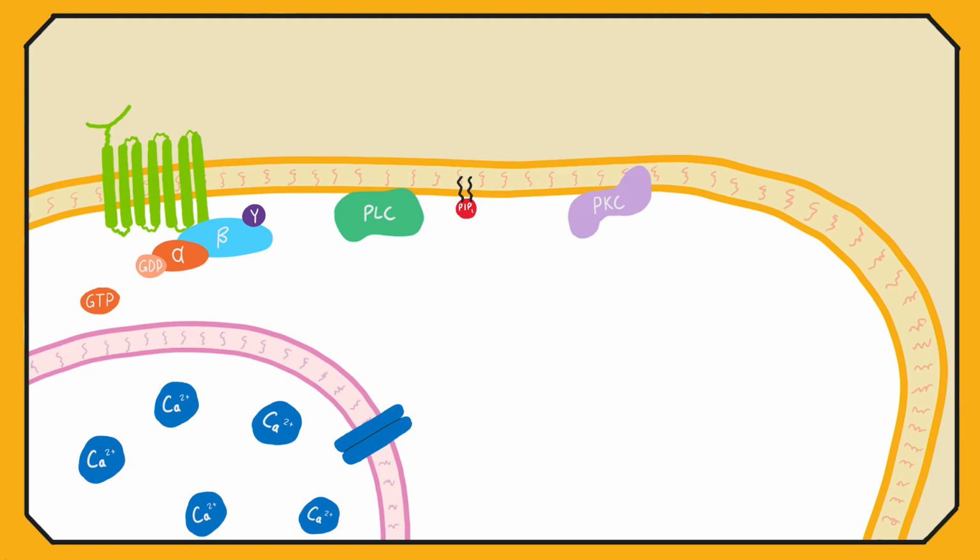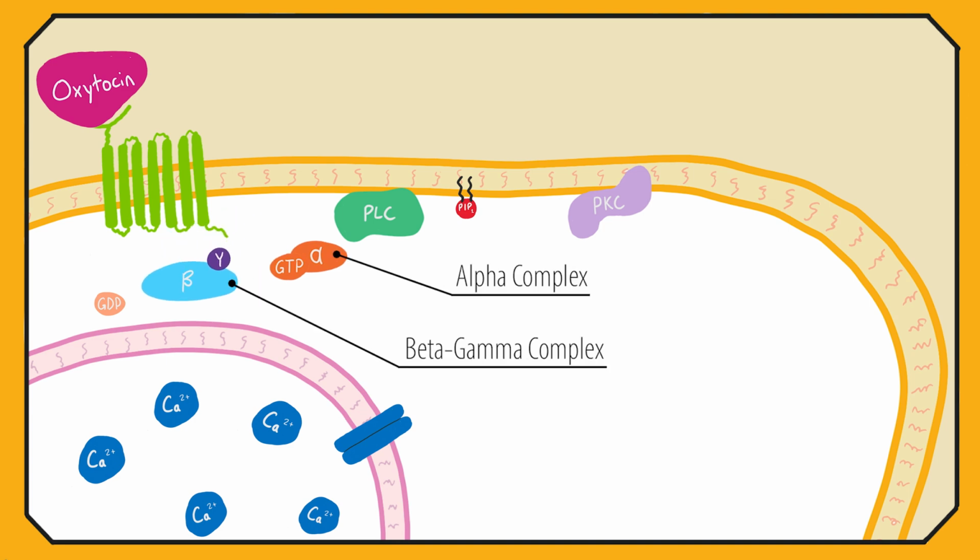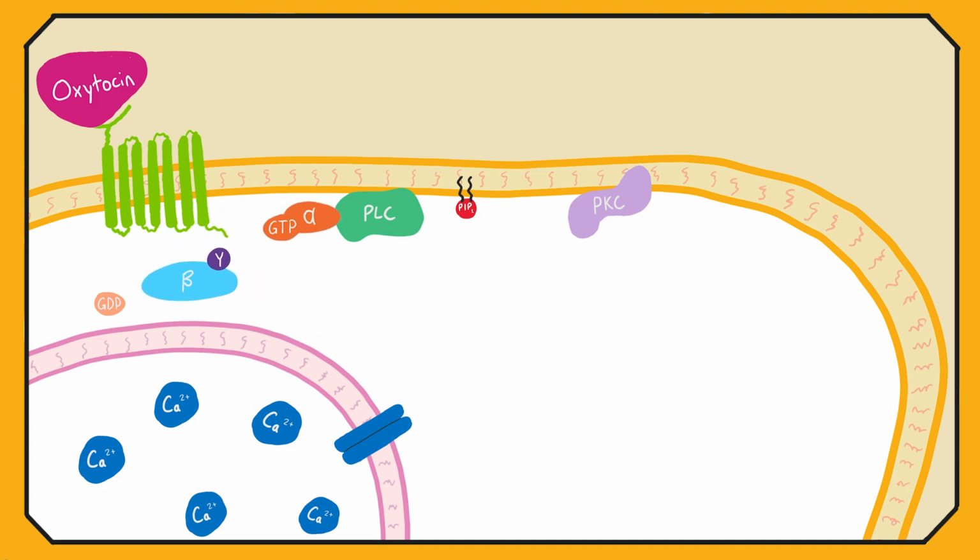These receptors recognize oxytocin's unique structure, and upon binding stabilize a different shape of the receptor, activating a G protein. The activated G protein exchanges a molecule of GDP for GTP, a source of energy in other cellular processes, causing the dissociation of the three subunits of the G protein into two complexes. These complexes stimulate the activity of the protein phospholipase C, PLC.